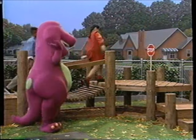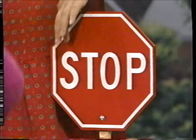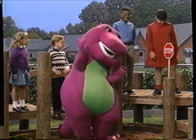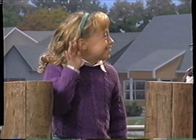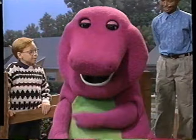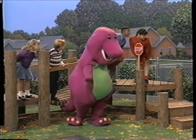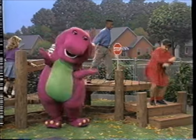We're on our way to the Alphabet Zoo. Whoops, here's a sign. S-T-O-P. That spells stop. Be sure to stop and watch out for cars when you see this sign. We should always stop, look, and listen. Right, Barney? That's right, Julie. Okay, everybody. Now look both ways before crossing. Okay, then. Let's go.